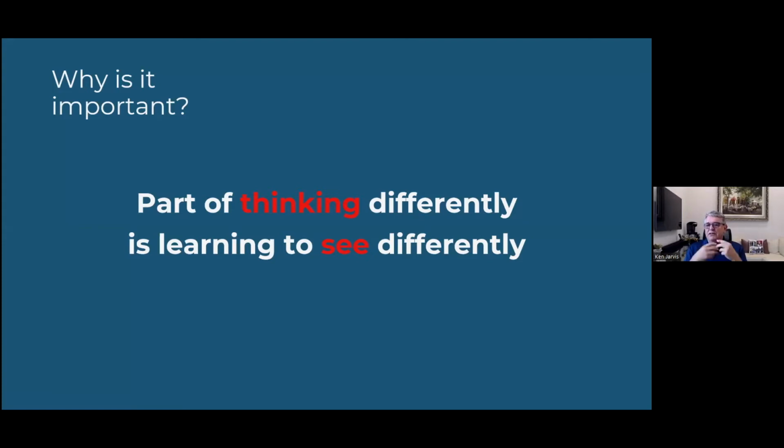Part of thinking differently is learning to see differently. At 27 years old, I was appointed into my first CIO position at a life insurance company. The CEO of that company came in and said, Ken, I'd like you to take this role. I said, fantastic, yes, of course, I'll take it. He said, the first thing I want you to do is downsize the IBM mainframe to AS400s. Now, that was in the late 1980s, so most of you may not have heard of the terminology I'm referring to, but effectively he was taking this big bulky IBM mainframe that took a football field of computer center and downsizing it to mid-size computers.